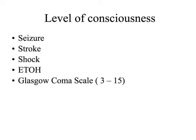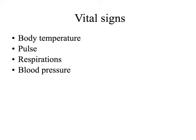I think that's it. So, body temperature should be around, what, 98? Oral, I think. Pulse is around 100 for someone like me, right? Respirations, we already said, should be about 12 to 20 per minute. And their blood pressure, ideally, is going to be around 120 over 80.